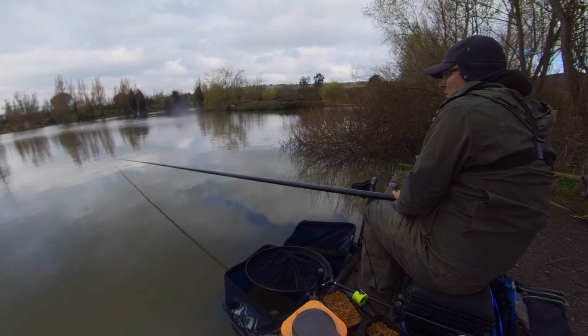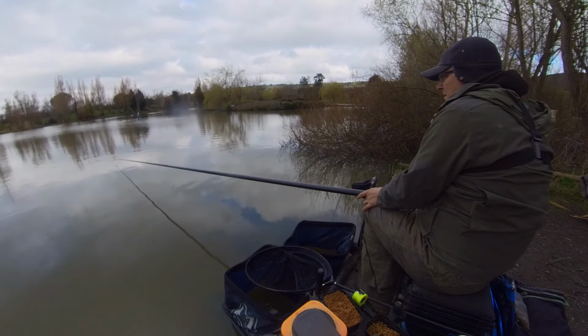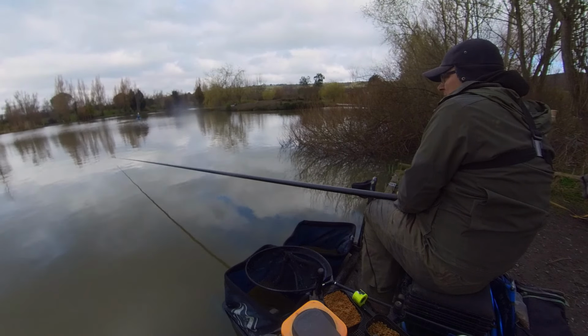Like I say, I've fed a one-handed ball of crushed expander with some micros in. That's all that's been fed. There's lots of fish, there's bubbling and all sorts going on, so just going to see if we can catch another one, then I'll turn it off and we can come back in a bit.